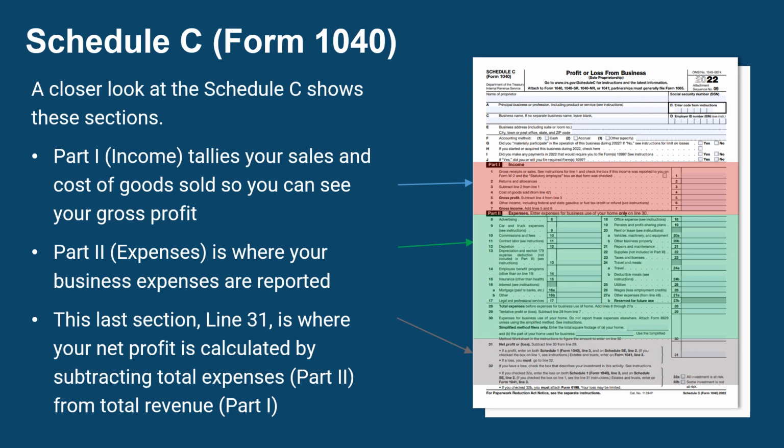Now let's take a closer look at the Schedule C to view the different sections for reporting data on your business. If you use tax software, you will enter these numbers based on your answers to certain questions, but it can be helpful to know your way around this important document.